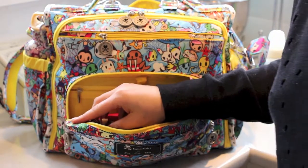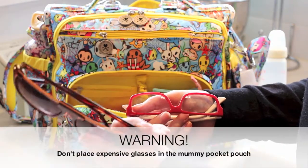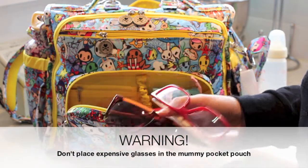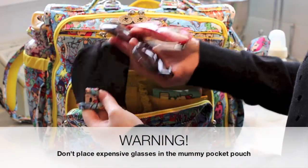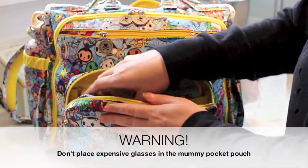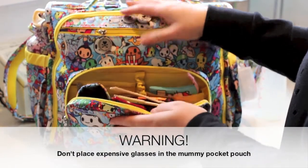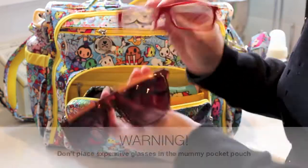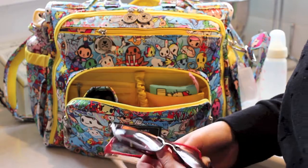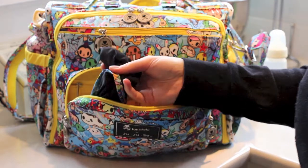Now I've got 2 glasses in here, and one is my reading glasses and one is my Le Specs sunglasses. These are just cheap glasses. I would not recommend putting your glasses like I have in this cloth because it won't protect them. If you're like me and you're squeezing this in the back of your boot with your stroller, you could damage your glasses. So I recommend using just cheap ones if you're putting them in here, or if you've got expensive ones, have the case and put it in here. This really is just, yeah, I don't think this really works that well.